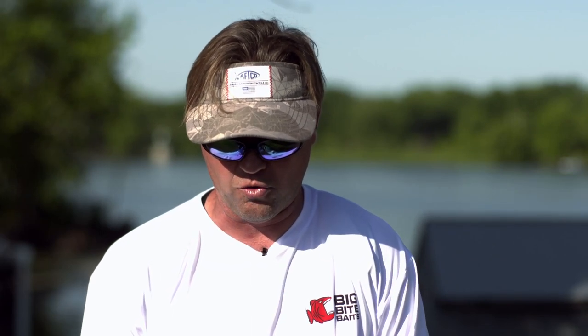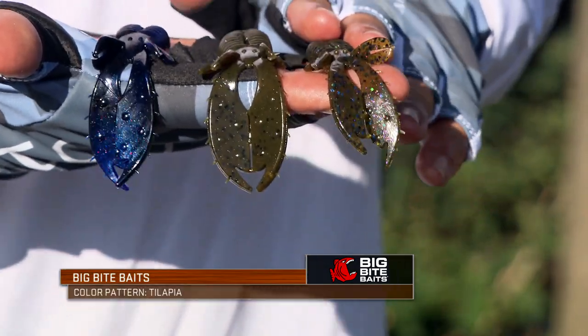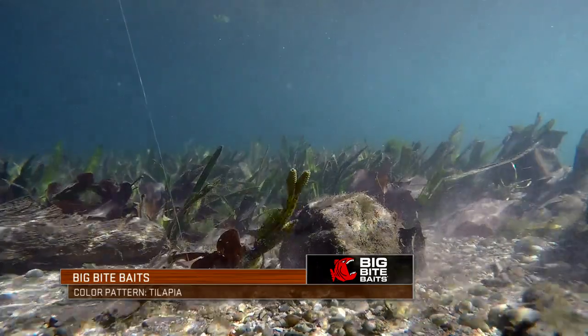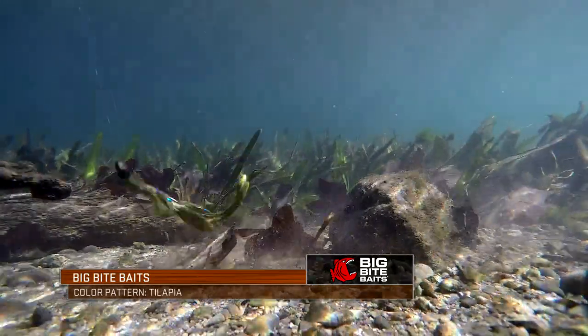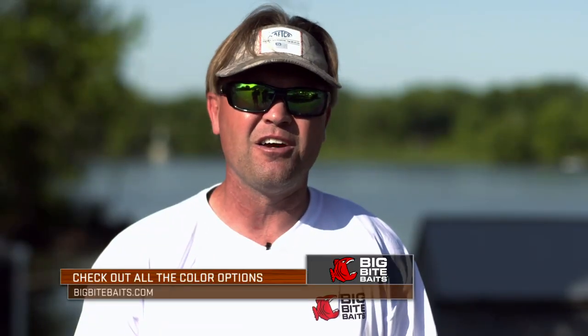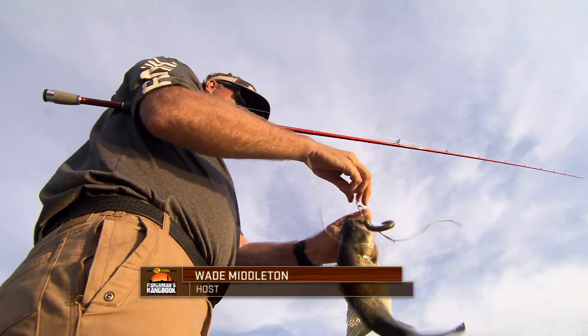And if I'm fishing really clear water, sometimes I'll try to take that green pumpkin to another level, or go to a watermelon. This is the tilapia color, and it has a little bit of purple flake, a little bit of kind of green, blue, gold flake in it, and it gives just a little more sparkle and a little more pop to some of that clear water to really bring those colors out. But those are three standard colors I use all over the country, and they're gonna cover almost any situation that you encounter.